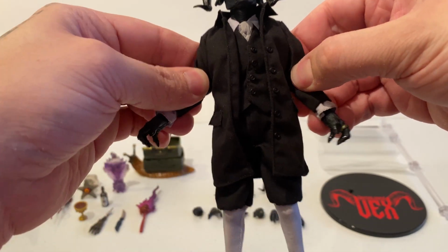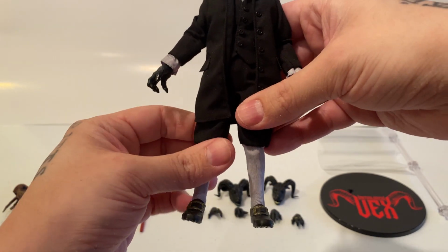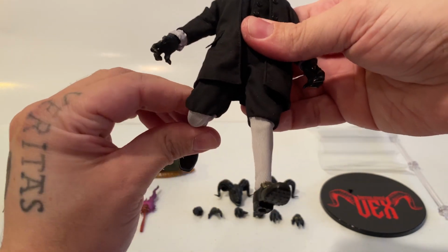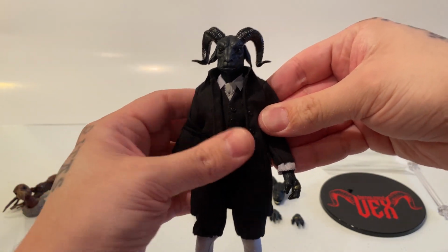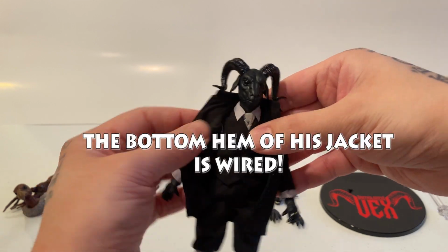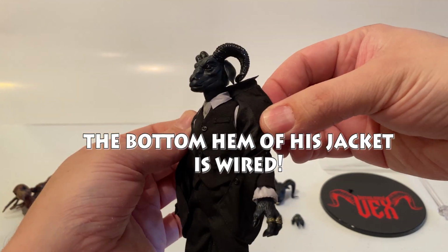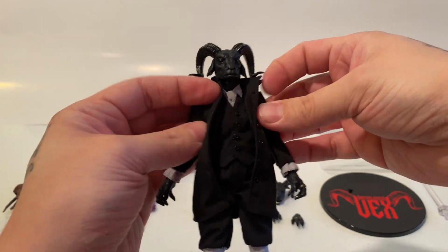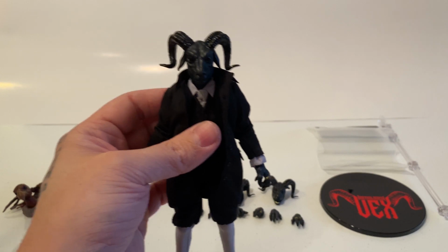I am not a giant fan of 12th scale soft goods, so it's... Why'd you buy it then? Because, you know, it's awesome goat-headed fancy boy. His coat opens up. Look, he's got a little vest on if you wanted to take the coat off. But it says don't take the clothes. Not that, the other thing.